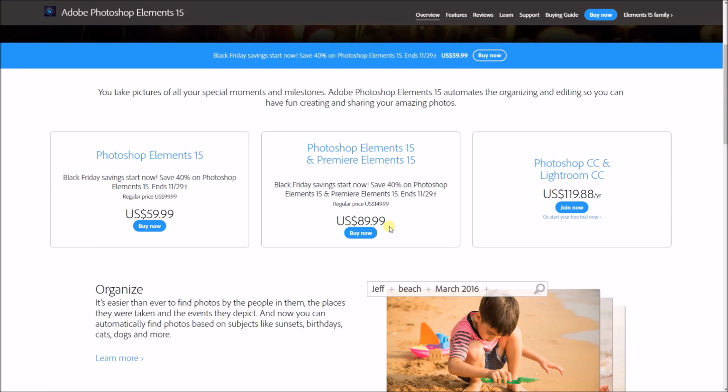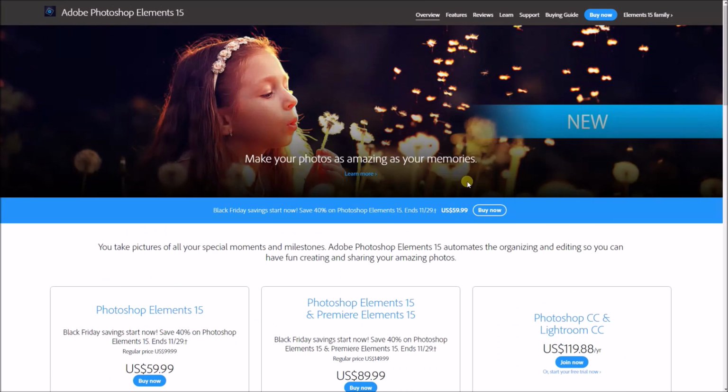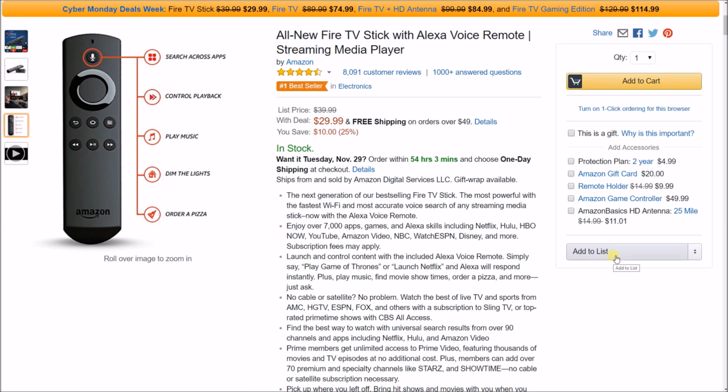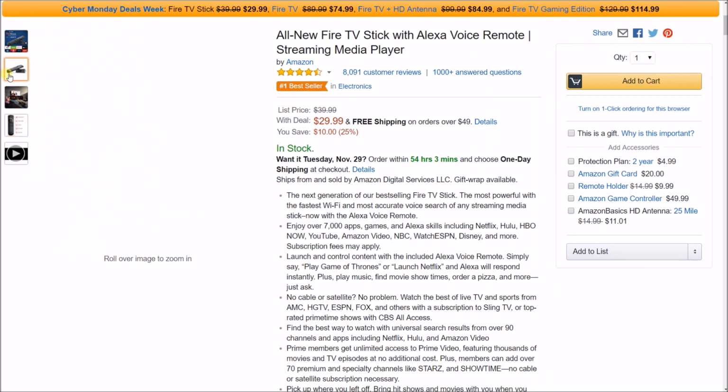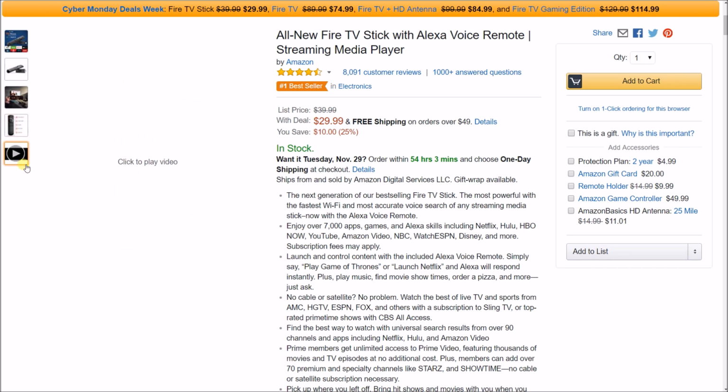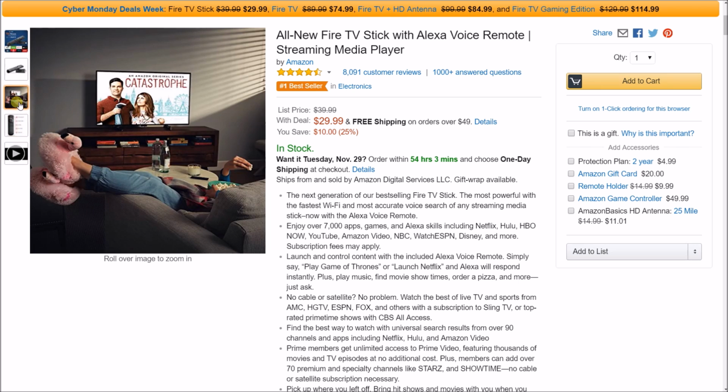If you're into video, if you're into photography, this is going to really help you out here on the Photoshop Elements. Let's get into my next honorable mention. My last honorable mention is going to be the Amazon Fire TV stick with Alexa voice remote. So you get Alexa, you get a Fire TV stick here for $29.99. So you can get all of your streaming goodness on here for less than $30.